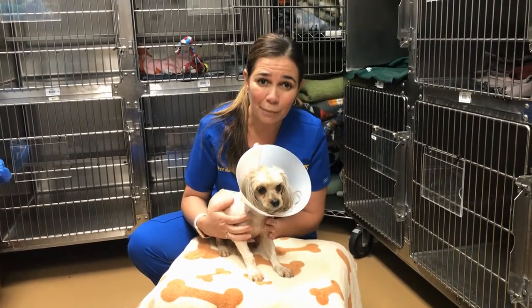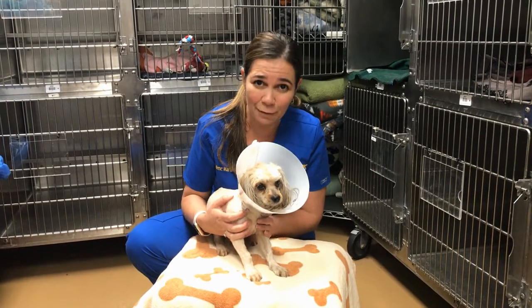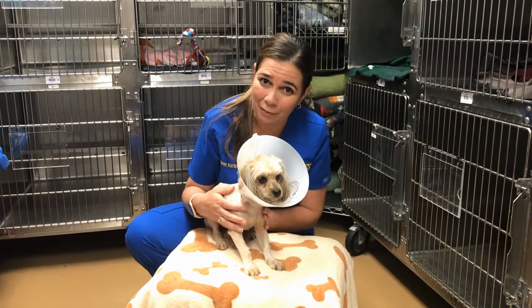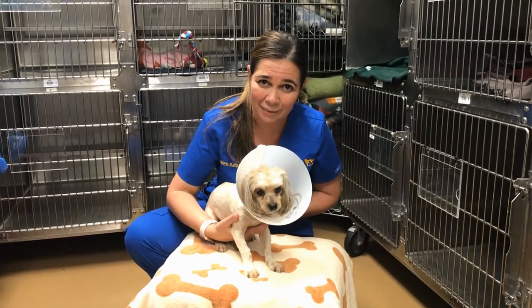This e-collar is very important. It stays on for the next 10 to 14 days. You can take it off if they're not eating, but make sure you put it right back on. We don't want that surgery site to get ruined.